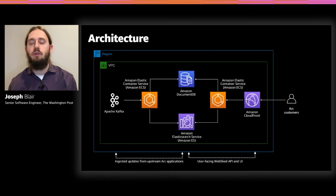So just a brief overview of our architecture. If you take a look at the labels on the bottom of the slide here, you can see that on the right-hand side we have the user-facing application. And this consists of an API that we've deployed using Docker containers and Amazon's Elastic Container Service, interacting with both of those databases that I mentioned. And then on top of that, we have a UI deployed using CloudFront, which is what most of our end users are interacting with.